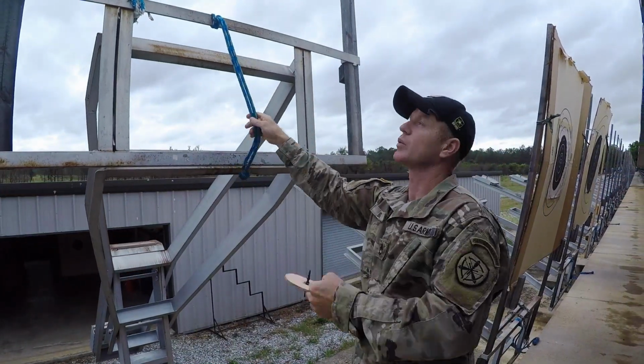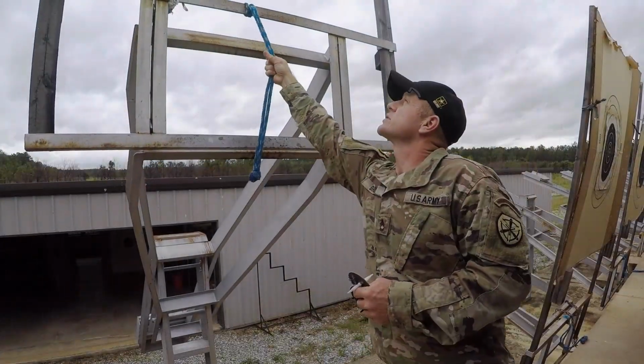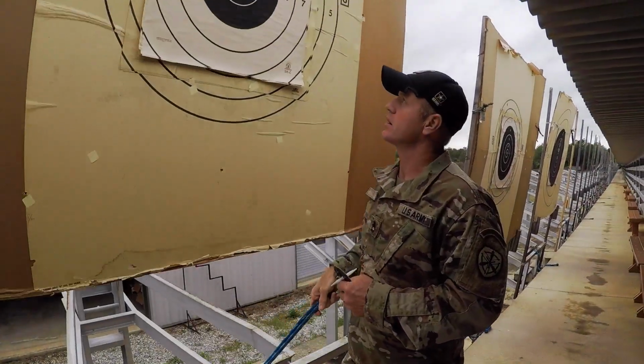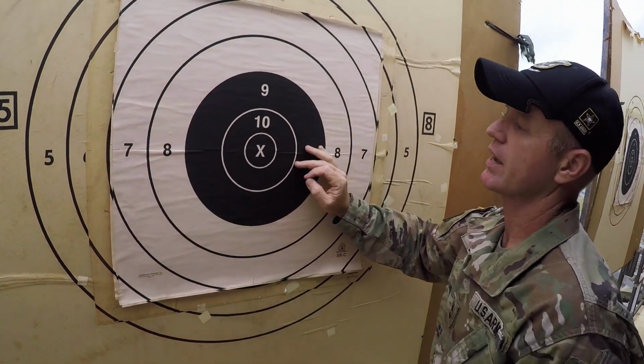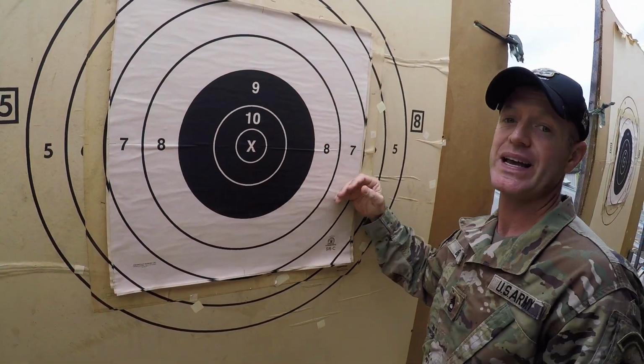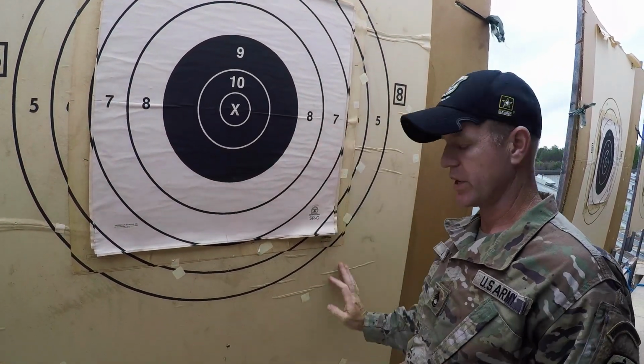Each time we get a shot, we'll pull it down, move the shot spotter, and then put a paster over the old shot hole. So this is our 200-yard target, as you can see here. It's a 3-inch X ring, a 7-inch 10 ring, and a 13-inch 9 ring. So this is the target that we'll shoot standing and sitting rapid fire from the 200-yard line. And then we'll move over to 300 yards.